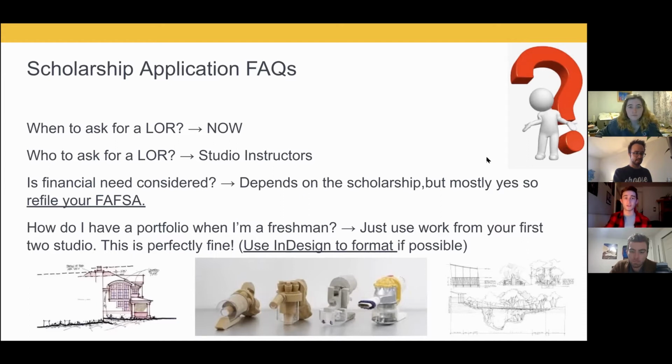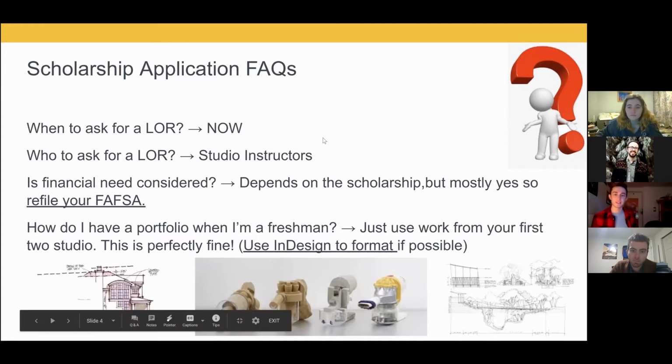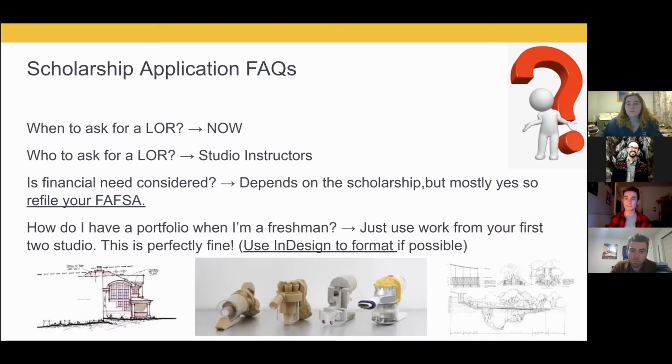Another question we often get is who to ask for a letter of recommendation. It's strongly suggested that you look towards your studio instructors, if at all possible, because that's typically favored a little bit more in the process of reviewing these scholarships. However, if you can't get 2 studio instructors for references, it would be appropriate to get a professional reference, someone you've worked with before, or anyone else in environmental design. But if at all possible, it's definitely suggested to look towards studio instructors.